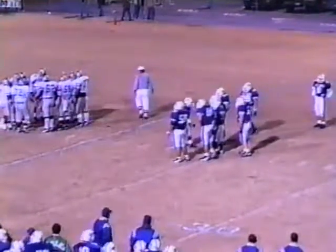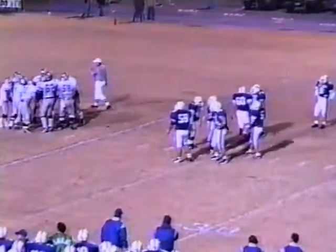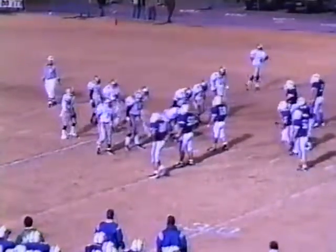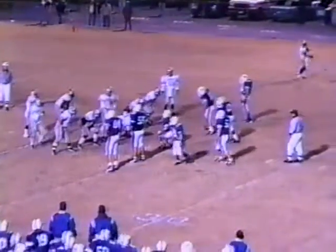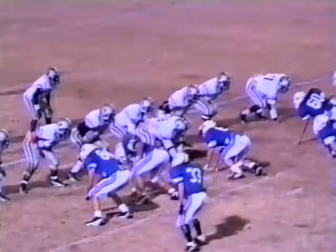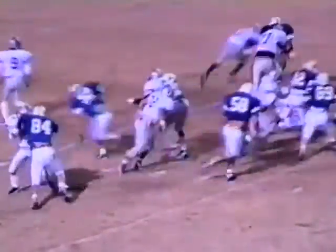And now Lebanon, here's that anchors away from the Farragut band on the far sideline. The clock's running with 1:20. All Farragut's got to do now is fall on it, and the Lebanon Blue Devils are going to falter again in the third round of the playoffs. But what a show they have put on here tonight.